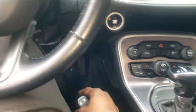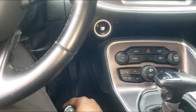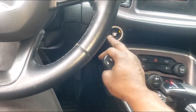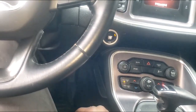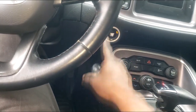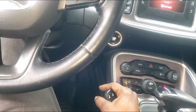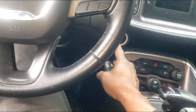I see a cord hanging down here. What in the world is that? I don't know. Nothing, guys. I'm getting nothing. It's good that I have power, but I'm just not getting the crank. So technically, this is a no crank complaint.